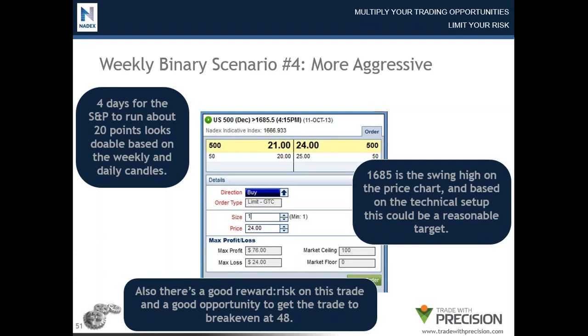So we're looking at a more aggressive situation right now. We need the market to rally about 20 points in order for us to get to this scenario. Now, we're talking about 4 days, 20 points. You know what? We can get about 5 points a day on average. That's doable on the S&P. So it's a really nice reward to risk that we can get out of this one.